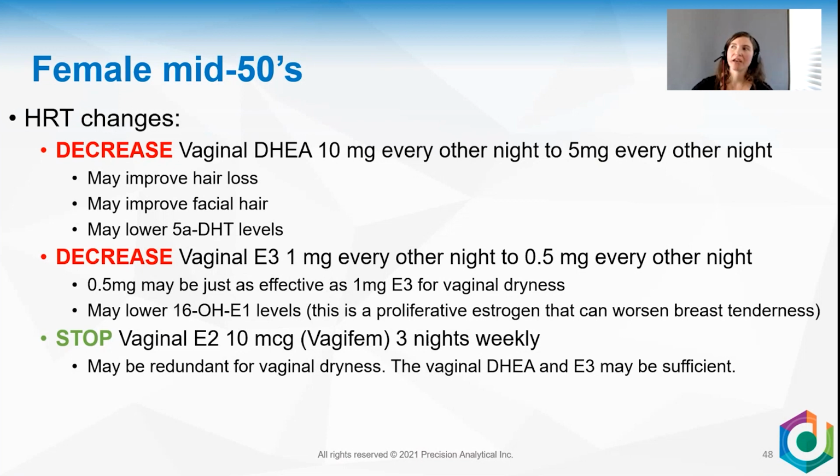Of course, if her partner is actually using testosterone cream and then they're hugging or sharing a towel and that testosterone is actually getting into her body, then just avoiding her partner during the times when that partner is applying the testosterone cream, or just being better about not getting that contamination, could also really help with the hair growth, the facial hair growth, the hair loss, and the breast tenderness. I'm going to decrease her estriol.